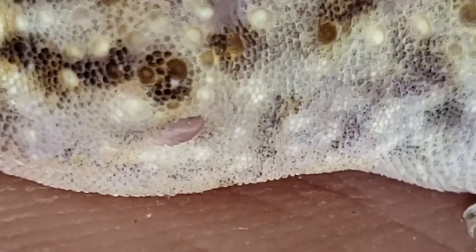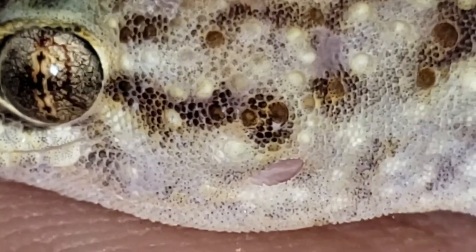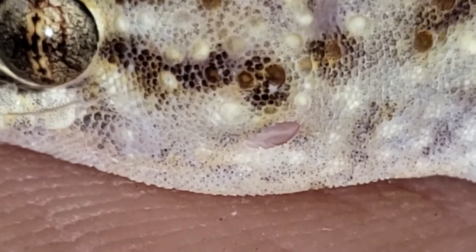And they also have claws on front as well. Not something you typically think of very often with geckos, but something they possess as well to aid them in climbing on surfaces that have more texture and bite. And that hole right there is his ear, like lizards have. It's just a direct opening into their head.